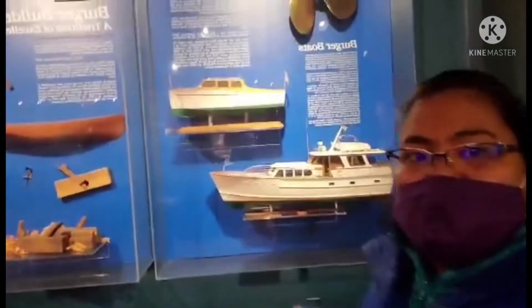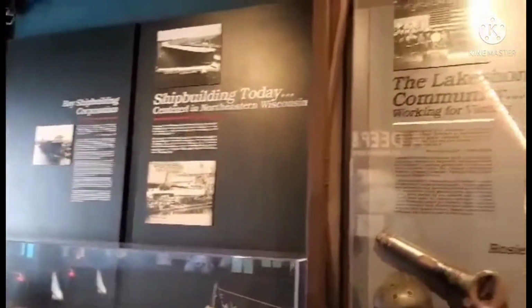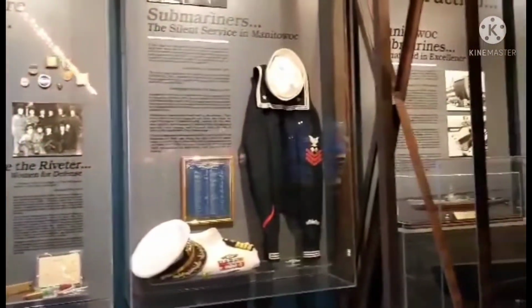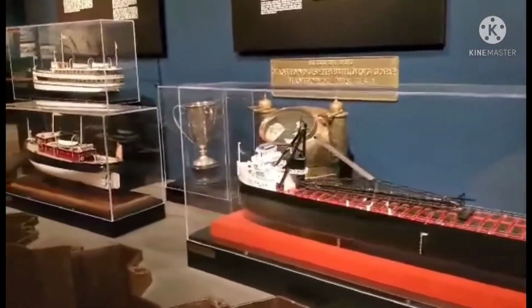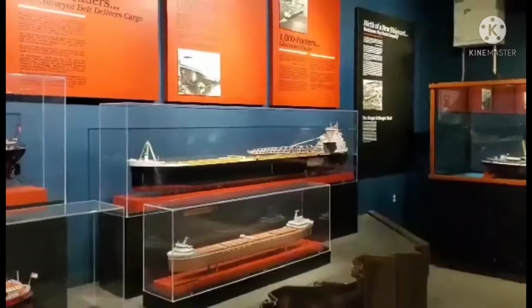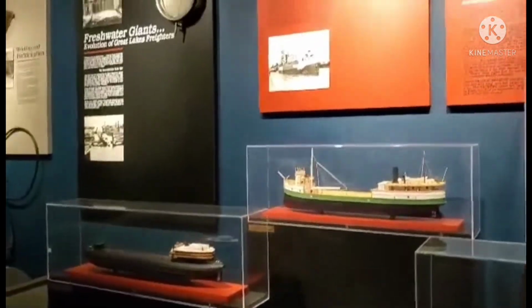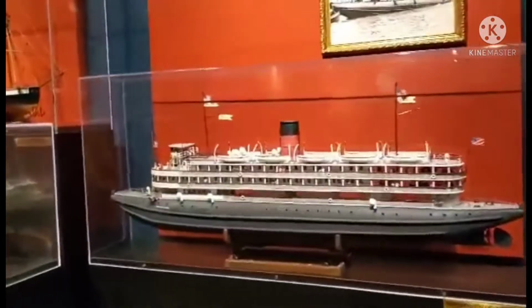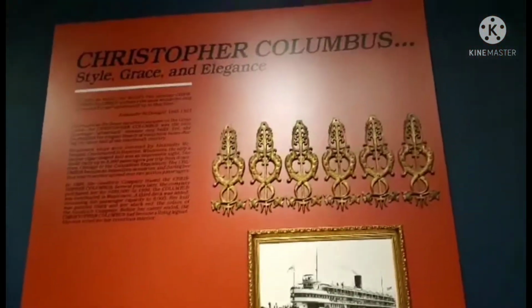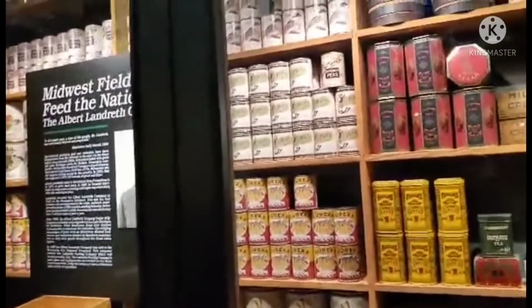Ang ganda ng boat niya, oh. Yung mga gamit sa loob. Ginamit nila. Mga barko. Ang ganda. Gamit. Maganda to. Columbus. May mga grocery din dito. Yan yung mga ginamit sa loob ng barko.